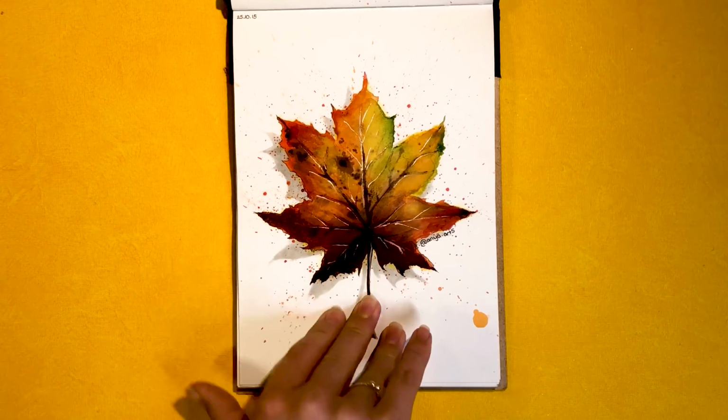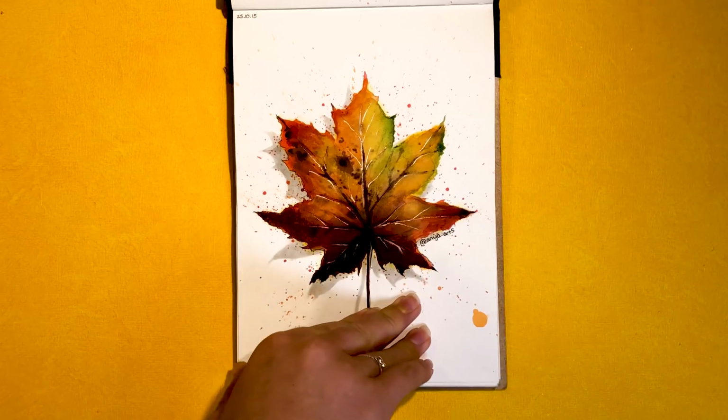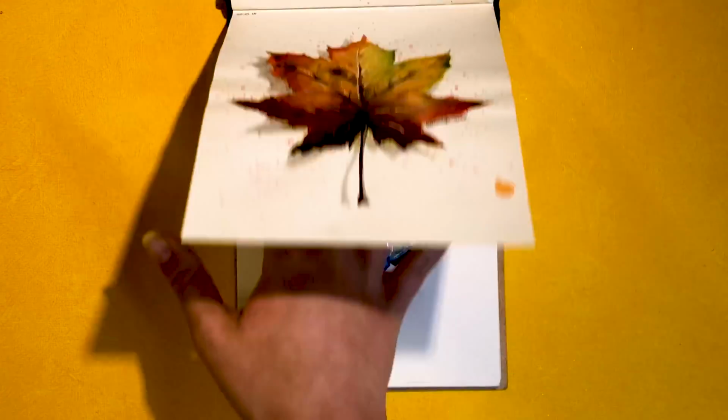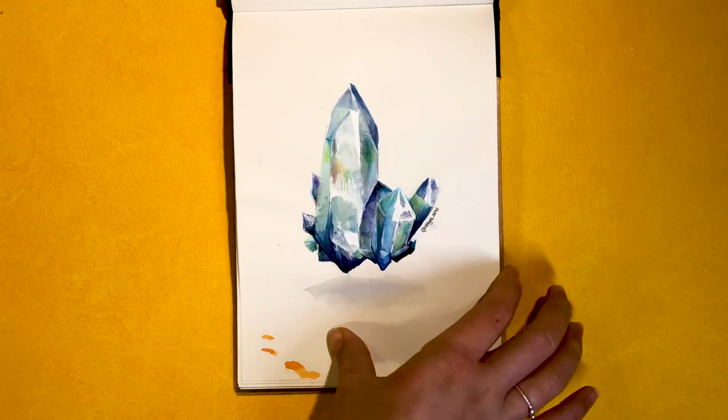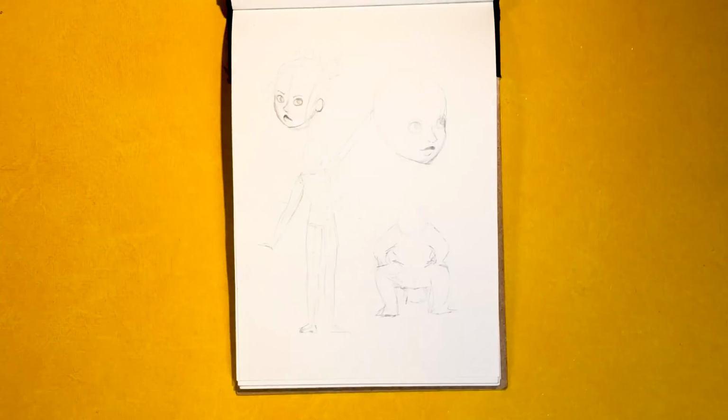And so I tried watercolour, and I think it was because I wanted to post more on my Instagram. I had abandoned it quite severely at this point, and so I wanted to come back. And then a crystal, probably copied that somewhere from Instagram, I don't know.